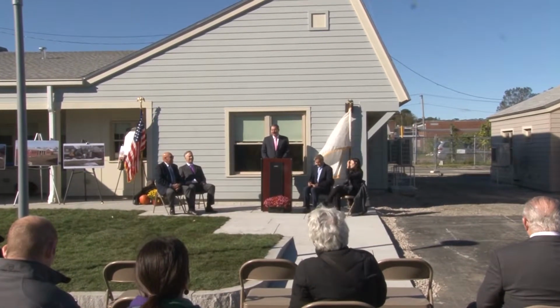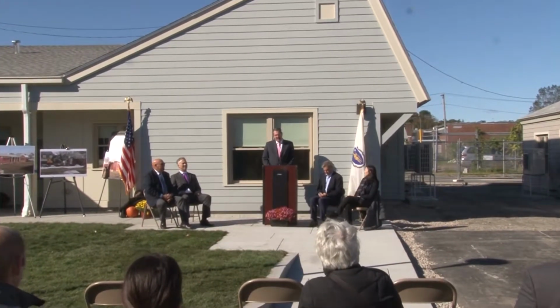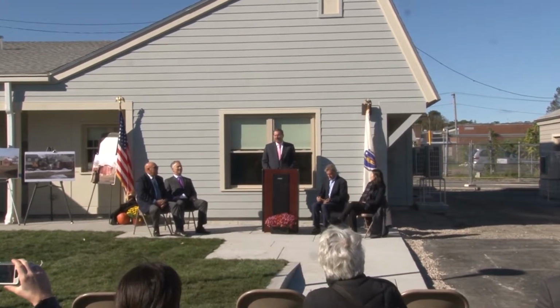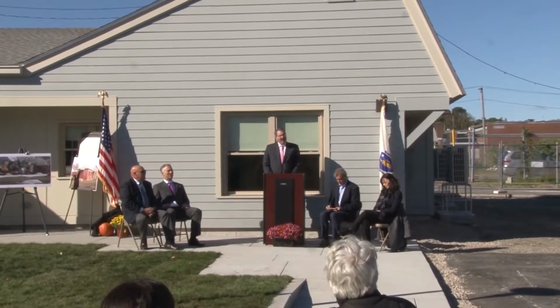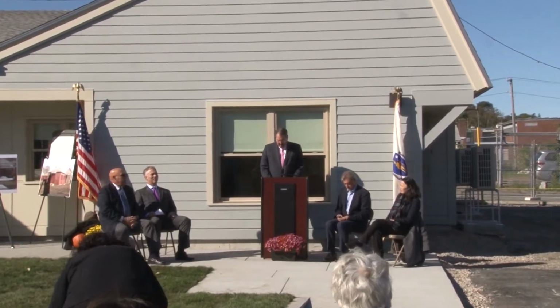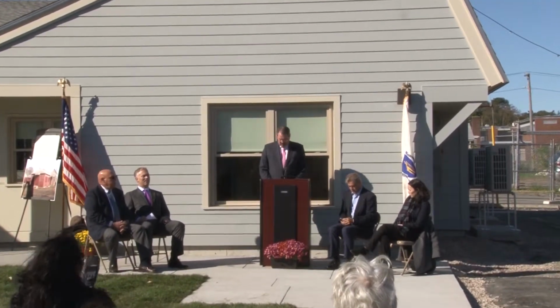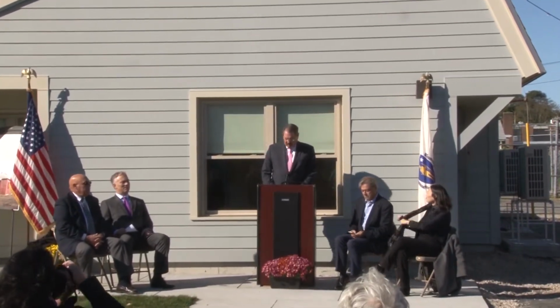The first earmark of money for this project was actually back in 2004. And they say that patience is a virtue. We've been very patient getting this project off the ground. As difficult as it was at times, the Housing Authority never lost sight of the importance of adding fully accessible housing for individuals with disability to our state portfolio.